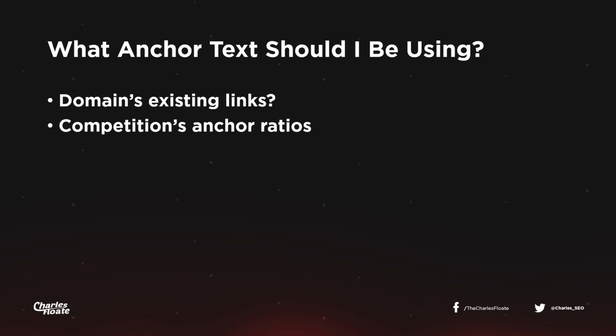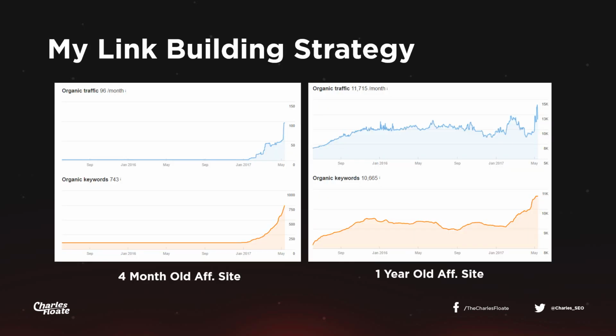Obviously, it's not going to be completely accurate when you do it with Ahrefs and Majestic, but if you combine all that link checking data together, it should be pretty accurate in terms of what anchor text ratios they're actually using. Now, in terms of my actual link building strategy, I've been using this for over a year to rank some pretty big websites. As you'll see on the left, I have a 4-month-old website which has just grown and grown and grown.